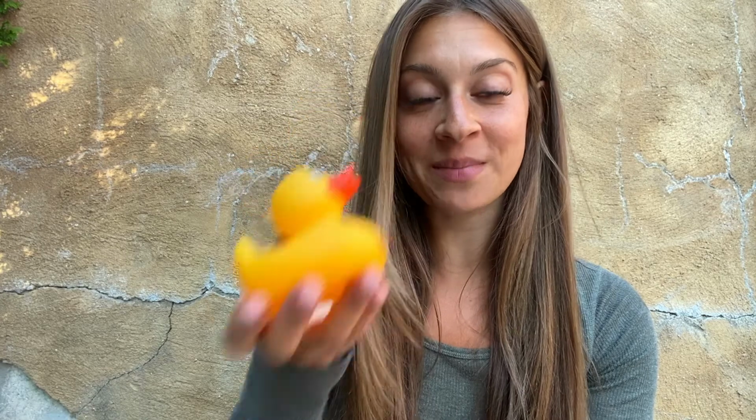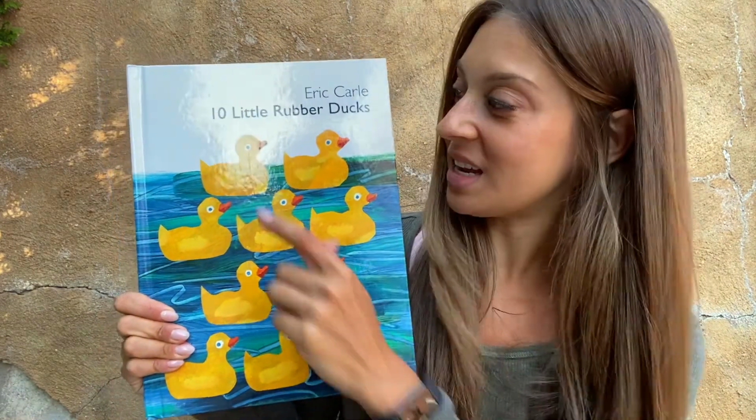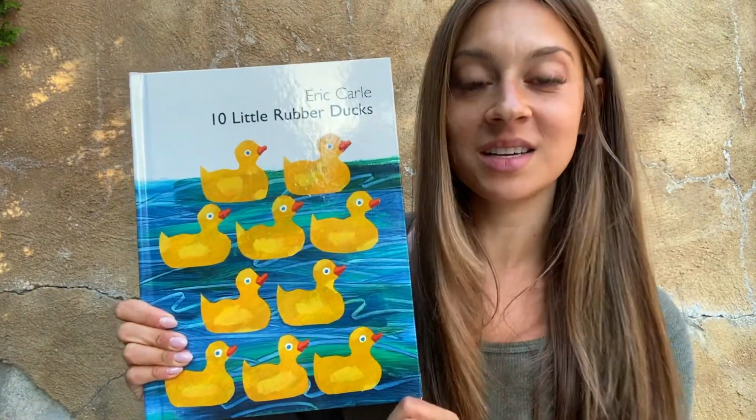And today, I thought we could do our literacy lesson outside. It's a beautiful sunny day, so I thought it'd be nice to read our story outside. So today, our story is going to be about this. Who is this? This is a rubber duck. And our story is about 10 little rubber ducks. So the name of our story is 10 Little Rubber Ducks.